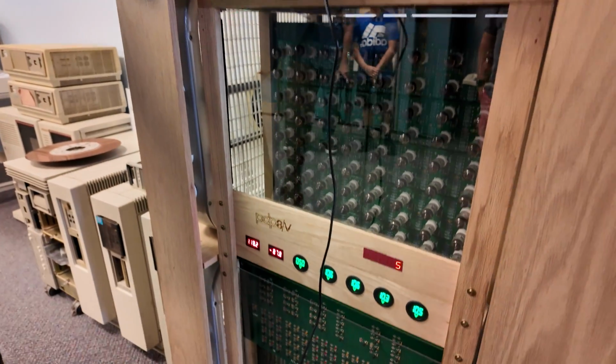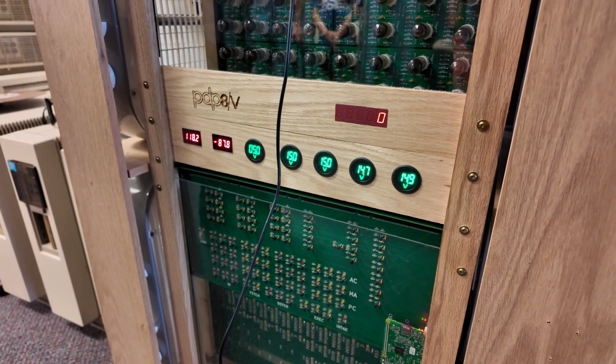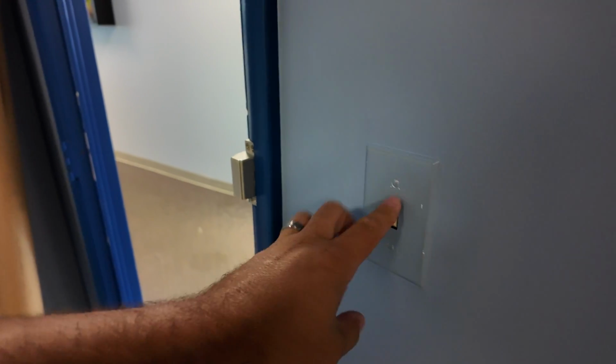So right now we're at about 10 volts. When we get up to about 45 volts, the tubes will start to glow, and you can turn off the lights if you want, right there. And we're starting to see the tubes warm up.